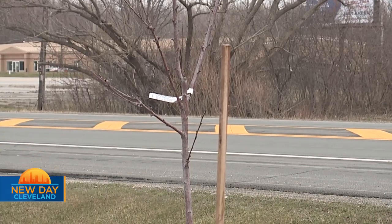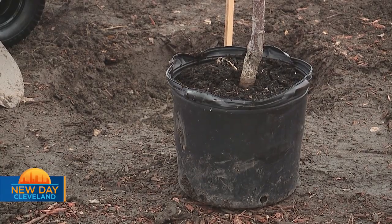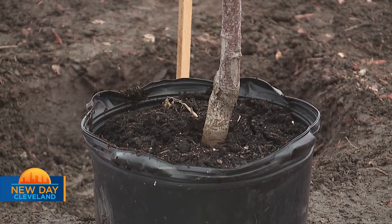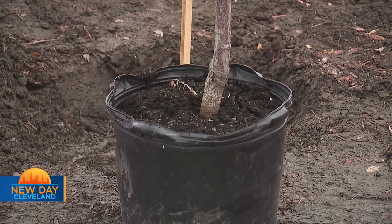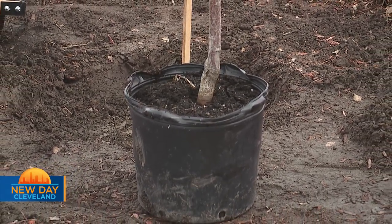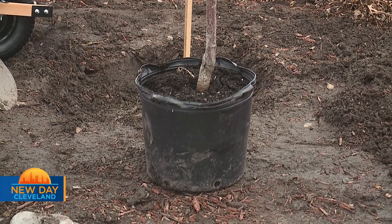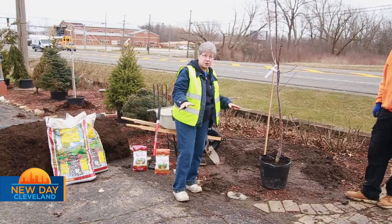Today we're going to plant a cherry tree for you. When you're getting ready to plant your tree, first look at your container or the ball and burlap tree that you might have. Consider the size, and you're going to need to dig your hole 2 to 3 times larger than the size of the pot. You're going to loosen that soil up just a little bit so it's easier for the new roots to start getting in and getting their toes in the ground.